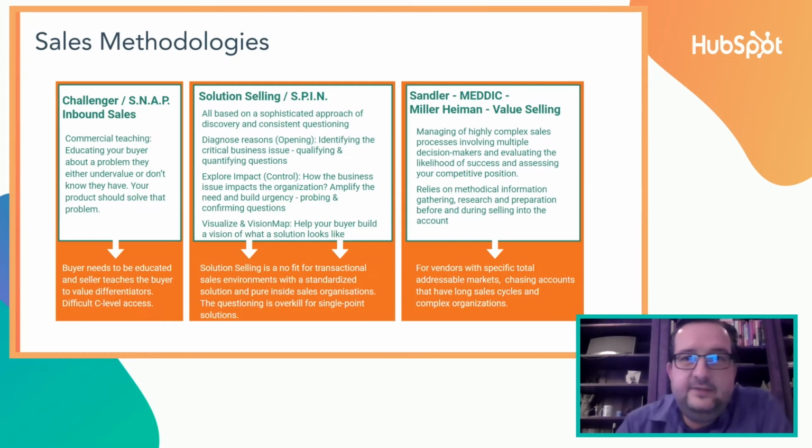So this is a heavy slide initially. You see there are a few things to consider. When you talk about sales methodologies, you should always think about what kind of methodology actually fits my sales process, my product, my core customer groups, my services, and my sales reps.